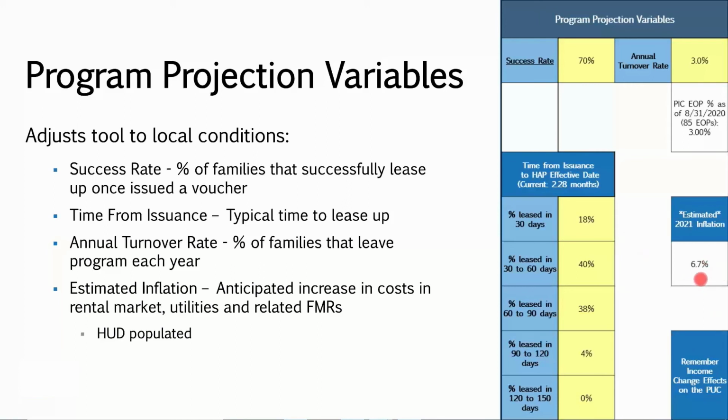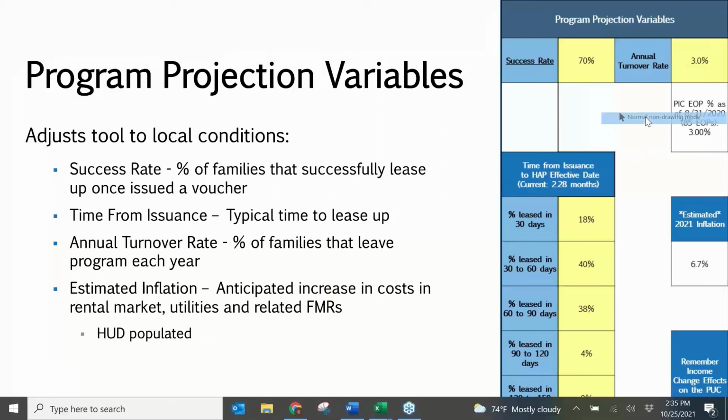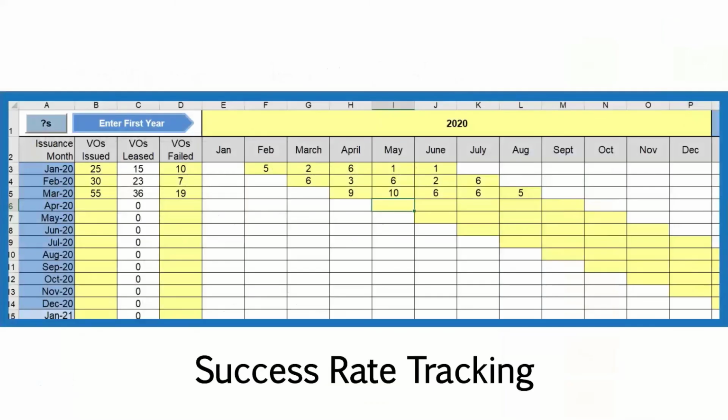I'm not sure what the estimated inflation is supposed to be here in going into 2022, but your HAP funding will be increased based off of that inflation percentage from 2021 to 2022, and that is populated by HUD. So I don't know that that's been finalized yet, but you have an inflation percentage in there as well.